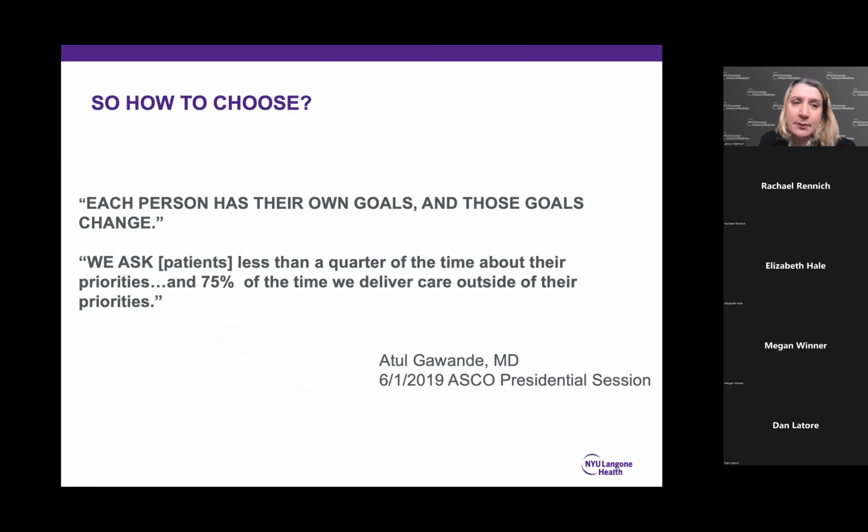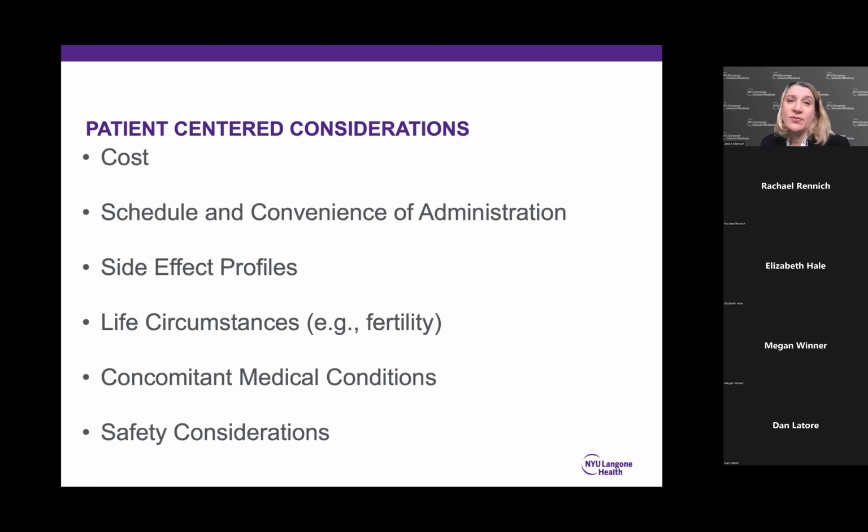I think it's very important to go over these data with patients when we're making a choice. I think every patient has their own goals. The goals change. And we as doctors are often very, very bad about asking patients about their priorities. And 75% of the care we deliver is outside of that. And so this is a very loaded and important conversation to have with patients.